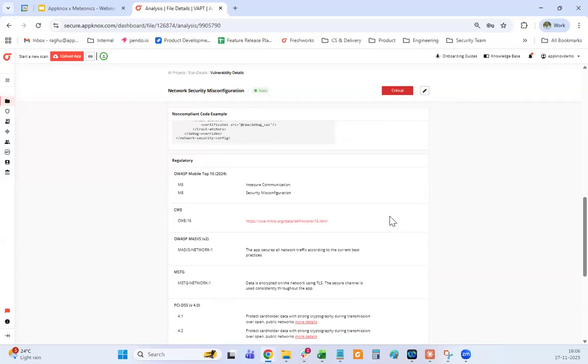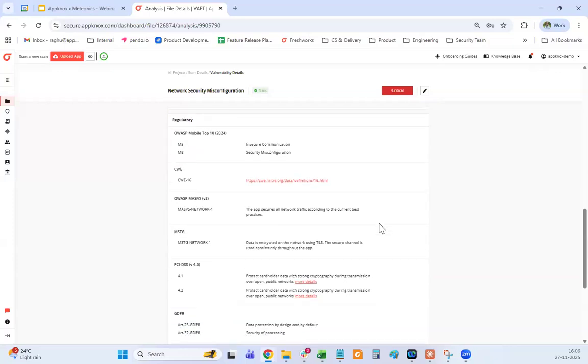Then we have support for various regulatory and industry standards. I think we talked about OWASP standards in our deck. So you see a bunch of compliances for OWASP. It's basically saying this particular network security misconfiguration vulnerability is violating the M5 requirement of OWASP Mobile Top 10 2024.